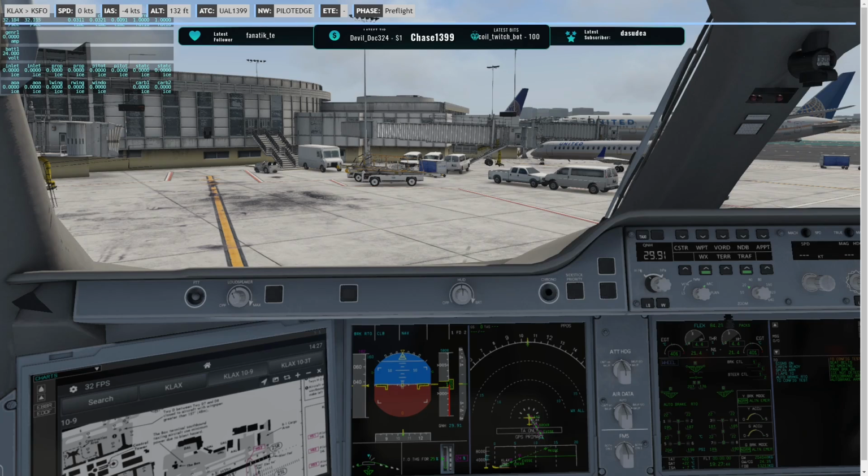Los Angeles International Airport, information Hotel. Visibility 7. Runway 30. Two clouds at 2,000. Temperature 21. Altimeter 29.90. Arriving runway 24 right, 25 left. Departing runway 24 left, 25 right. ILS runway 24.